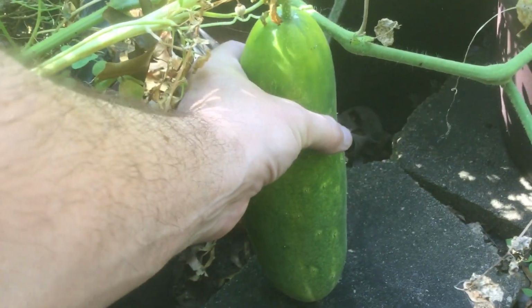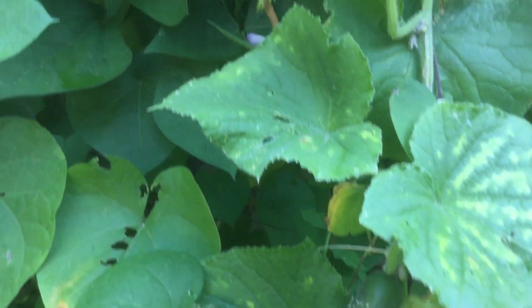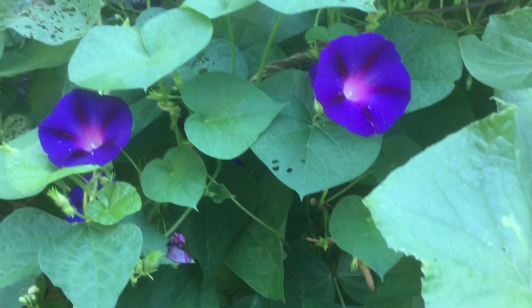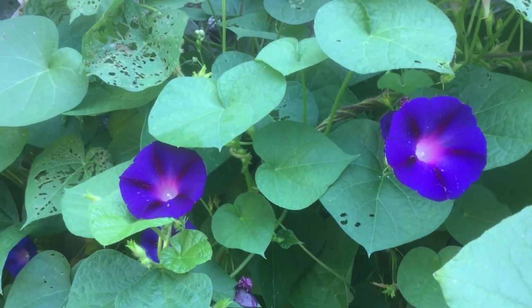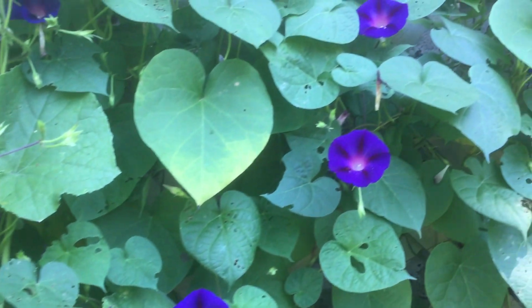So that is producing seeds. I think I'm just gonna let it go because I'm getting tired of cucumbers. So we'll do another batch of pickles just to mix things up. This one is actually vining out amongst my morning glories. These are stunning right now. And they just get better and better as we get into late summer and even into autumn.